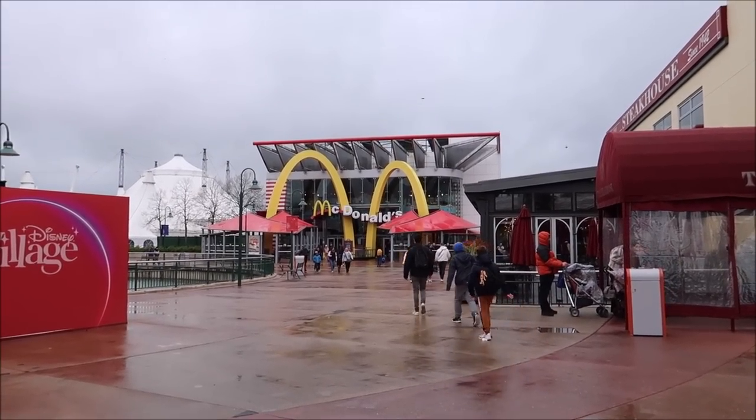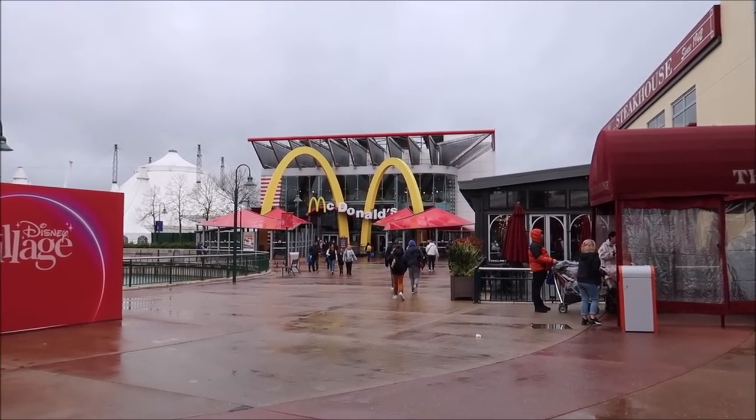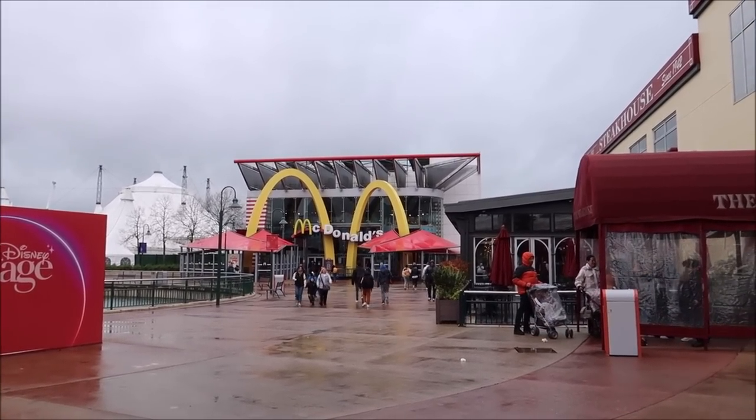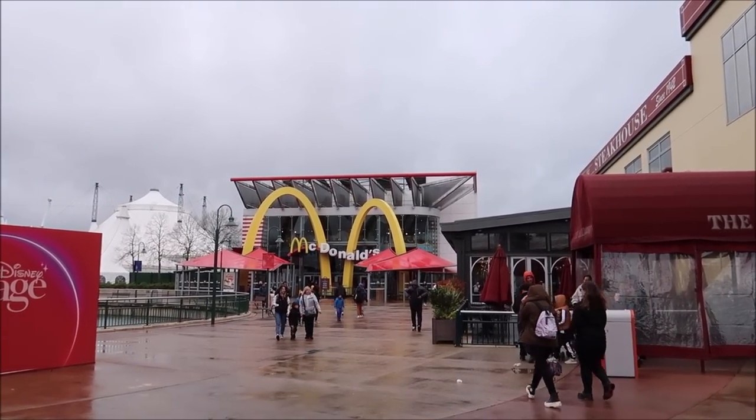But honestly, the coolest and most important thing out of all of Disney Village is the fact that they have a McDonald's. Look at that, a McDonald's. Wow, on Disney property. McDonald's and Disney have a long-running partnership, and it used to be in Walt Disney World, and now this is probably the only place you'll find a McDonald's on property.